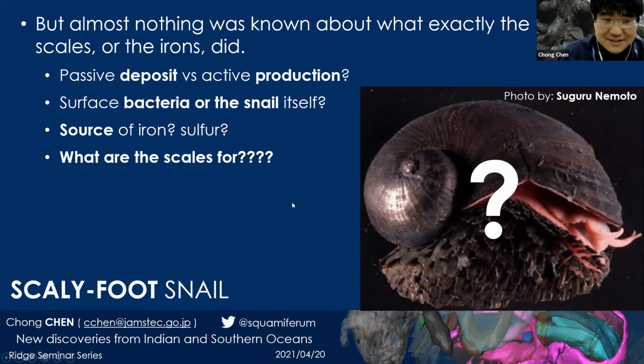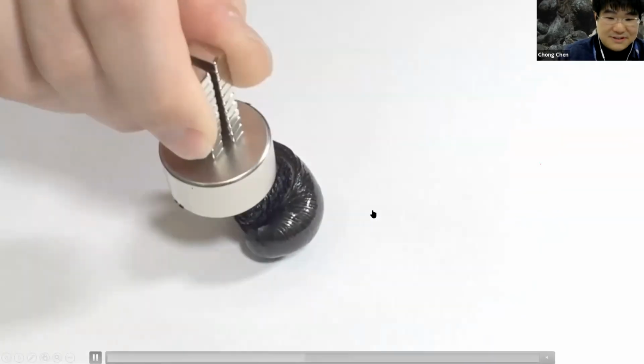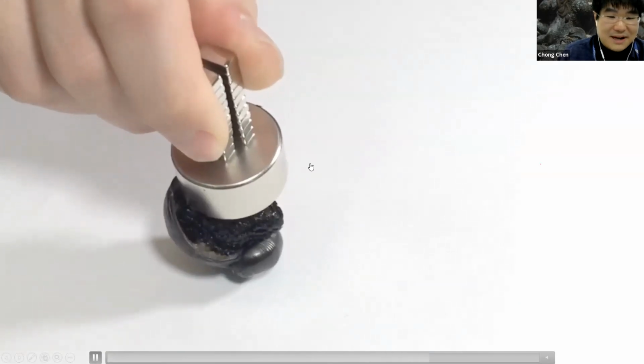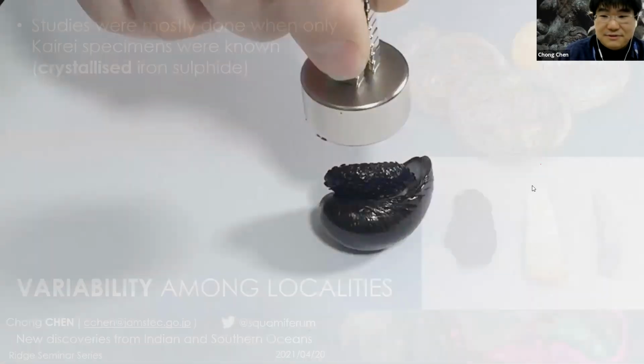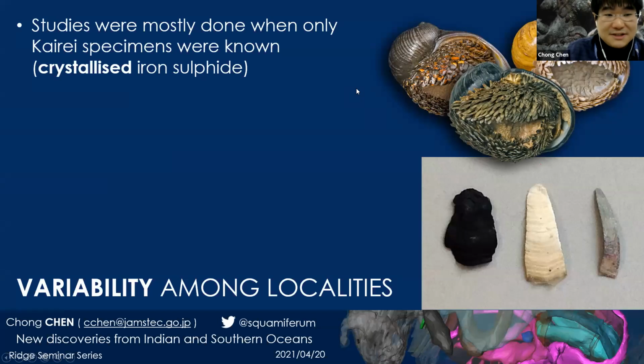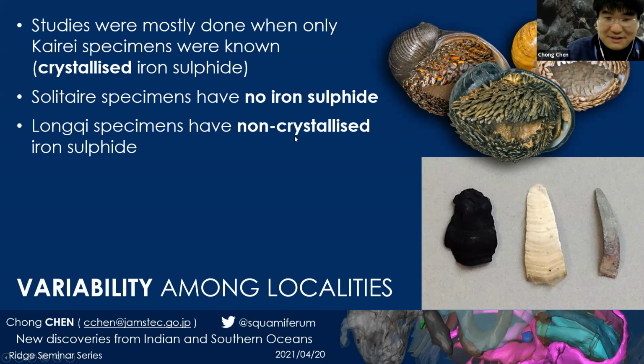Is it really defense? Now, here's a video of me playing with the snails and a magnet. So they do stick pretty strongly to the magnets. Studies were mostly done when only the specimens from Kyrie were known, so only the black ones. So people assumed that was normal. But then Solitaire specimens have no iron sulfide.